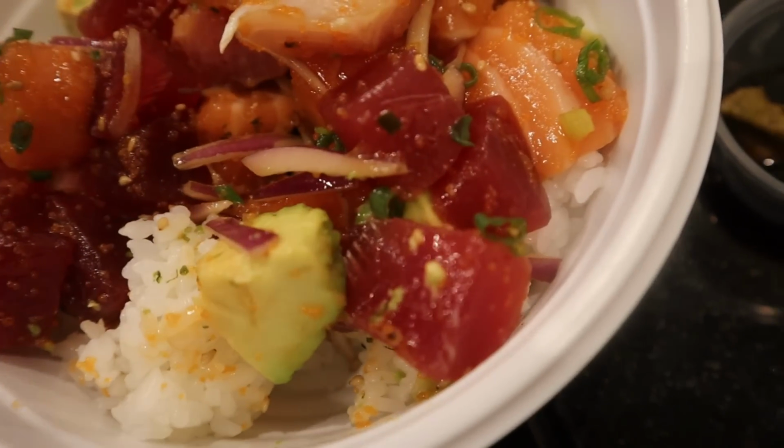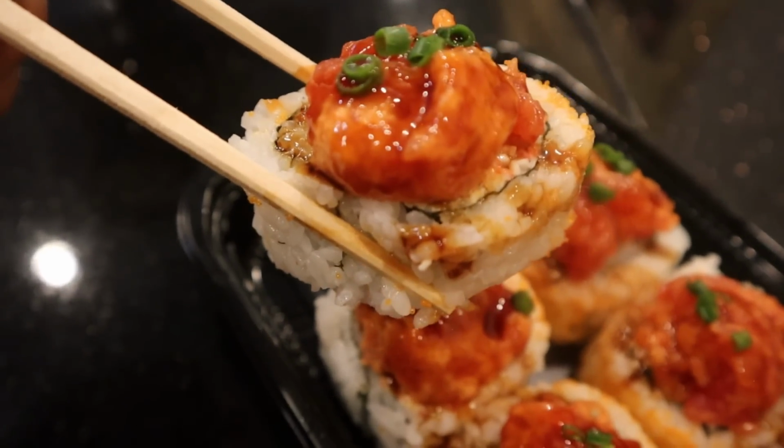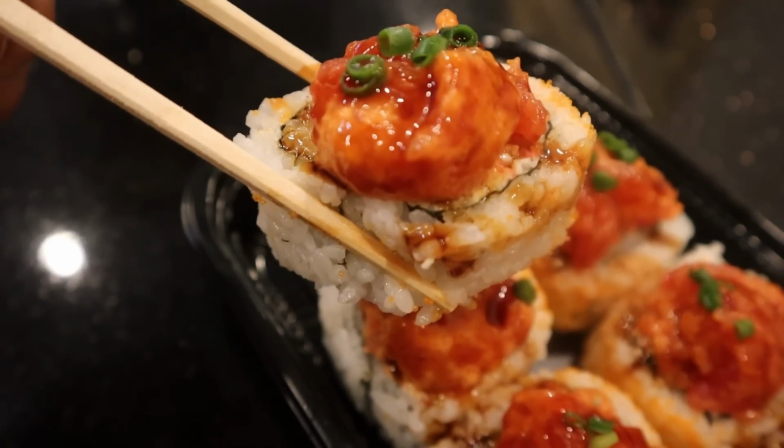So I would recommend getting the Domo one, unless you're only into one kind of fish, like the ahi tuna, which by all means get it if you like it. But if you want some variety and taste, then I would say get the Domo, because you're getting a little bit of everything. This volcano roll, did I tell you how big these rolls are at this restaurant? These are some of the most monstrously big rolls that I've seen in a restaurant.